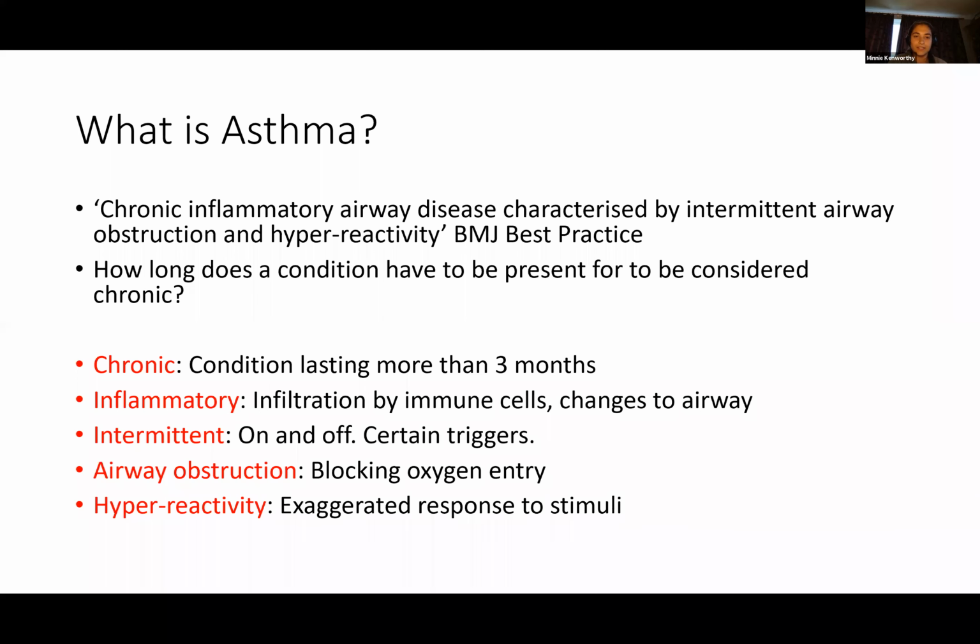And hyperreactivity. So in many normal people, your body's not going to react to dust, but in people with asthma, it does happen. It's an overreaction, an exaggerated response to something that wouldn't necessarily cause a reaction in a healthy individual.